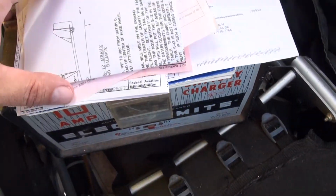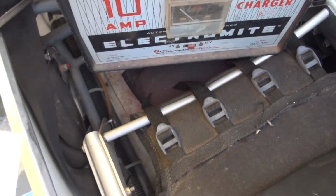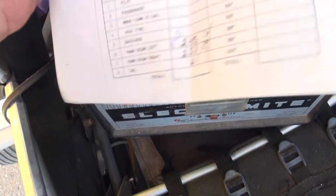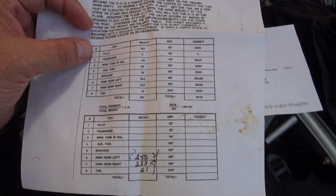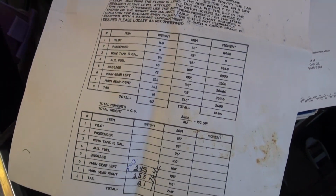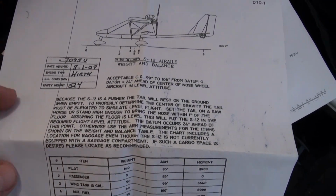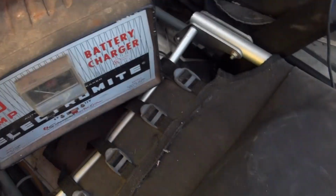Can you stick those back in for me? Yeah, all the speeding tickets. Speeding tickets. All of that can go back in. Alrighty. I dropped one over here. Let me get it.